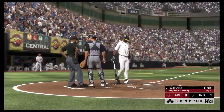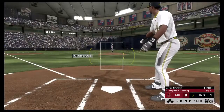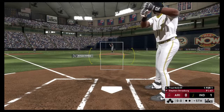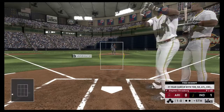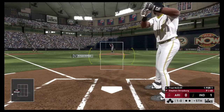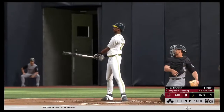Stepping up to the plate, Fred McGriff. He singled his last time up. The first baseman, Fred McGriff. First pitch of the at-bat. 1-0. 1-0 is a curveball that's over for strike 1.